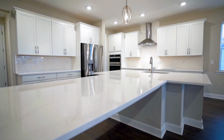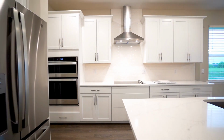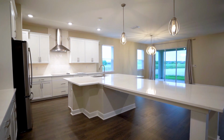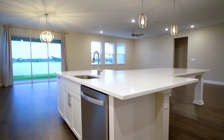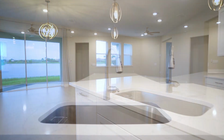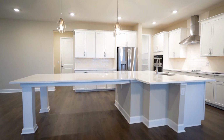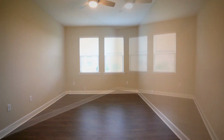The lanai faces south, that's sun all day, facing a beautiful lake view. The rear exposure of this house faces due south, and the gorgeous lake view gives you a great vista. The loftiness of this house is readily apparent by looking through its 8-foot doorways, beautiful tall ceilings, and some other key features would be its beautiful quartz countertops, tall white cabinets, and stainless steel appliances.